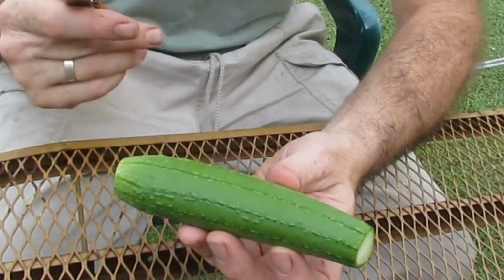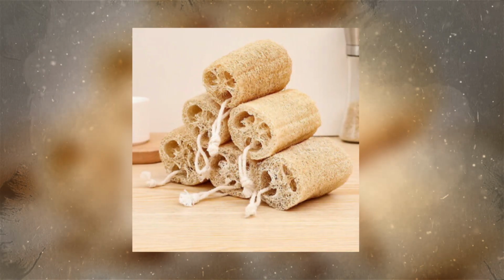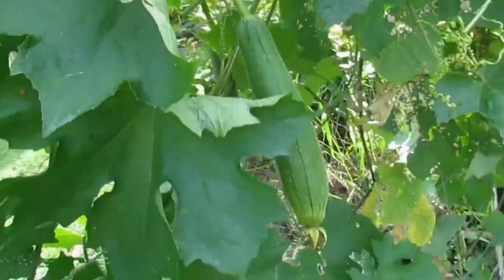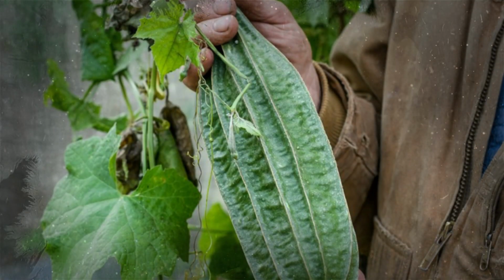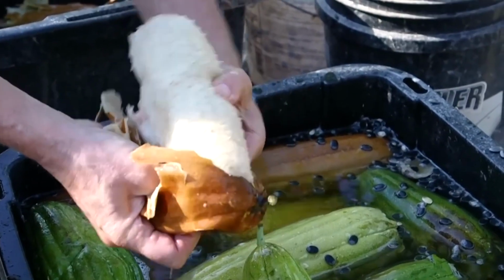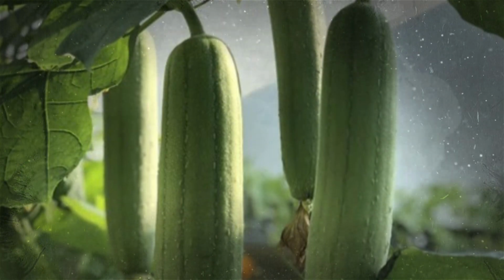Why did it matter? It had dual purpose: edible when young and tough enough to become bath or dish scrubbers when mature. That kind of resourcefulness was gold in simpler times. Loofah takes a long season to grow and doesn't tolerate frost, which made it less attractive as small farms gave way to supermarkets. But if you're into DIY or eco-living, consider adding it to your next summer garden. It's as satisfying to grow as it is to use.